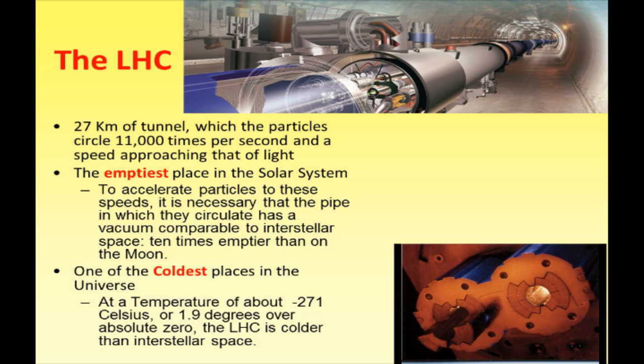And it's actually a very extreme place to be. The particles have a bad habit that if they find a molecule of gas in their path, they will hit it and you will lose them. And since it's so difficult to have them, you will want to avoid it. So you will make the tube in which the particles move empty. And it's actually the emptiest place in the solar system. It's a vacuum lower than anywhere else in the solar system. You have to go into the interstellar vacuum if you want to go lower than that.